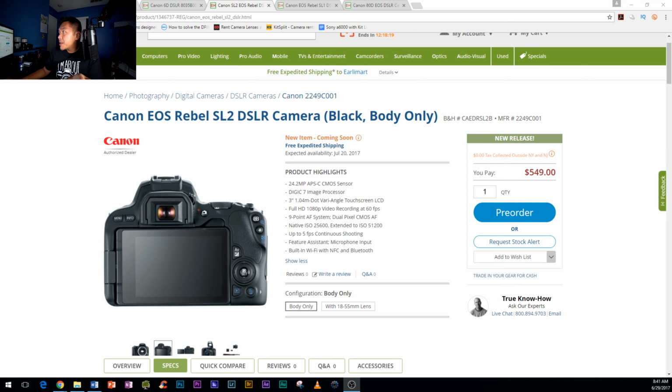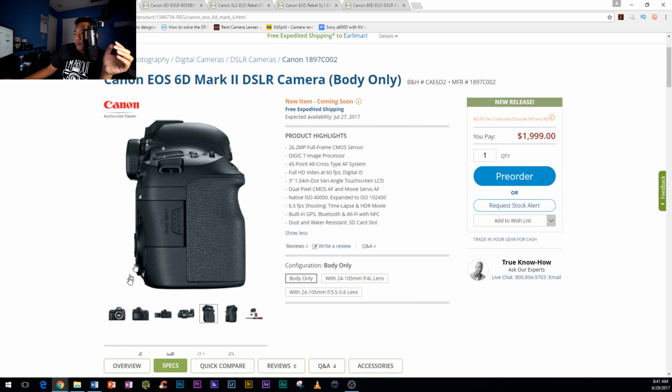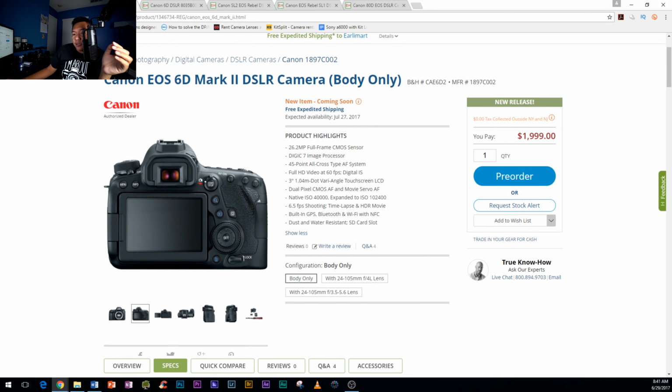So let's make a general comparison with the 6D Mark II here. The 6D Mark II is along the same lines, but they kind of position the 6D Mark II like a vlogging camera. It isn't. I would say you could vlog with it, but it's not the camera I would pick. And the reason for that is, if you get the 6D Mark II, the ideal lens for vlogging is an ultra-wide lens. I think that's kind of the de facto now. You want an ultra-wide lens because you can get a lot behind you.